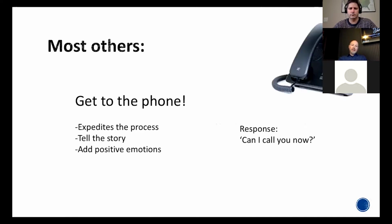The third template that we like encompasses the other large percentage of the responses that you can manage through a template. And that is one where you're simply trying to get the seller on the phone, much like Tanner had already suggested with the response that they use. It is the easiest, most effective way to get an appointment with an individual, whether they're buying a car or selling a car. What we see is that when you get sellers on the phone, it expedites the process of what would have been a series of text messages, or in our case, emails, back to the individual over a period of time. It also allows you to tell the story, and you can also have some positive emotions on the phone that may get diluted through text.